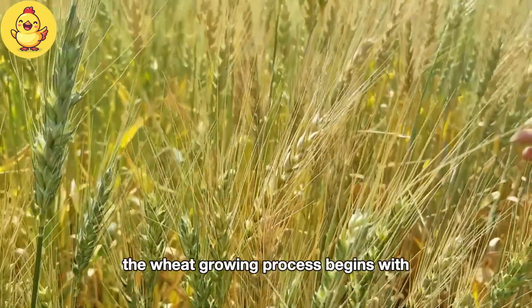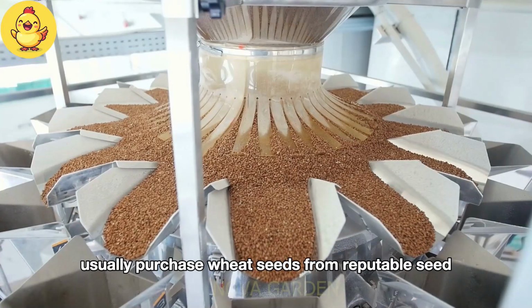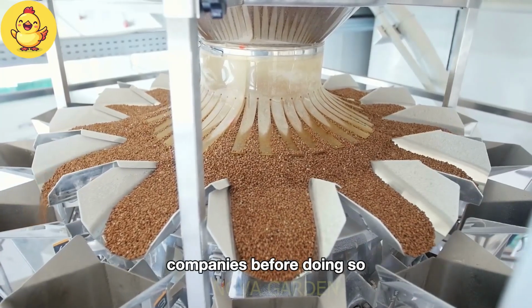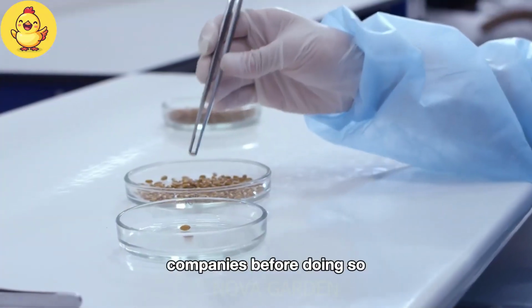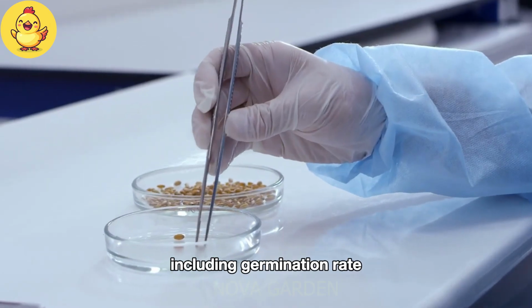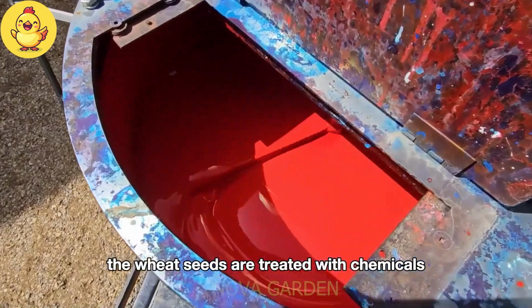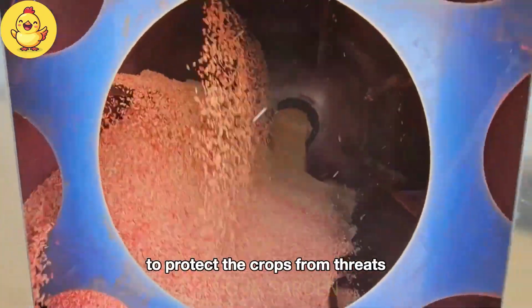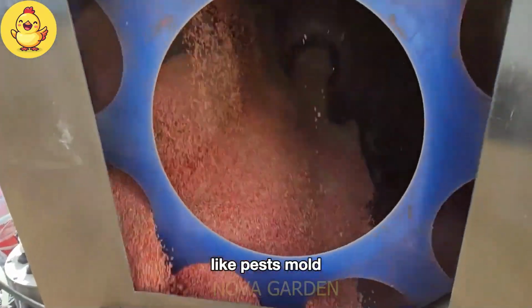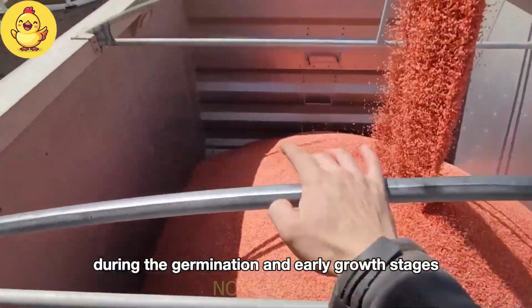The wheat growing process begins with selecting the right seeds. Farmers usually purchase wheat seeds from reputable seed companies. Before doing so, they check all the conditions of the seeds, including germination rate, origin, nutrient analysis, and field testing. The wheat seeds are treated with chemicals to protect the crops from threats like pests, mold, and other adverse factors during the germination and early growth stages.